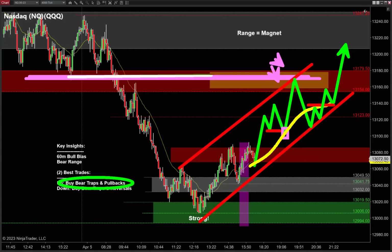And then as we make our way back up into this overhead resistance, we expect to have some bears coming in. We also expect to have some profit taking for the buyers. Price will pull back, and likely we'll get some bears who will think this thing is still bearish. They'll sell into that moving average. We can use our stops as fuel, right? Grab some pullbacks and finish off that move back up into that trading range.